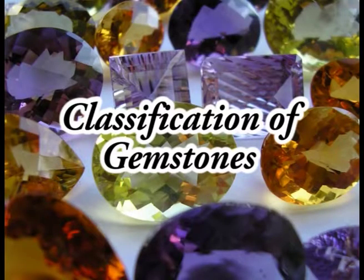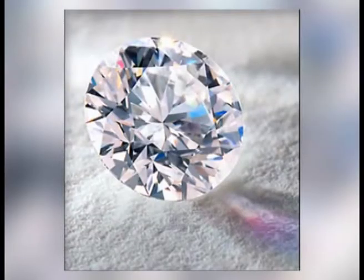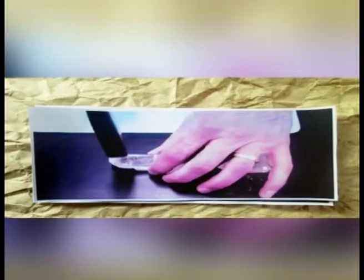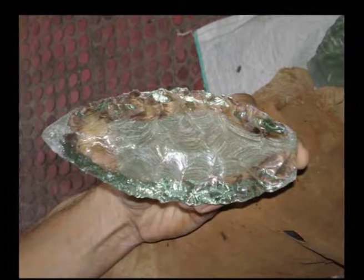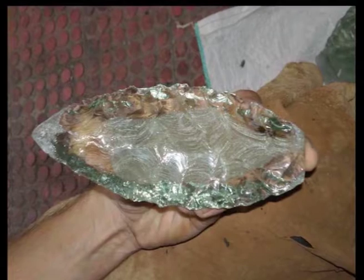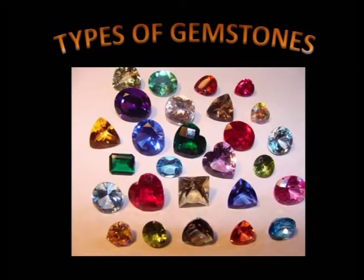Classification of gemstones. Gemstones are classified based on their physical and chemical properties. The physical properties include index of refraction of light, hardness, presence or absence of cleavage, type of fracture, conchoidal, even or uneven in stones without cleavage, specific gravity, and streak, the color of the powder as determined by rubbing it over white unglazed porcelain.